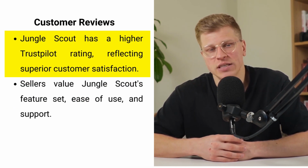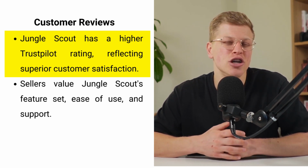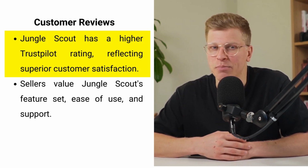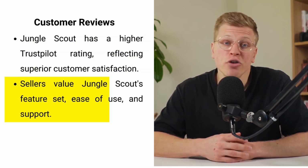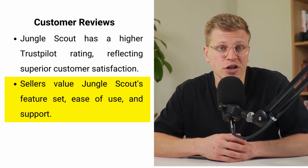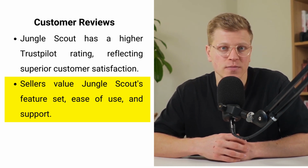Now, when comparing Jungle Scout and Helium 10 based on customer reviews, Jungle Scout's higher Trustpilot rating reflects its superior customer satisfaction and platform efficiency. Sellers appreciate Jungle Scout's comprehensive feature set, ease of use, and exceptional support, factors that are critical to success in the competitive Amazon marketplace.